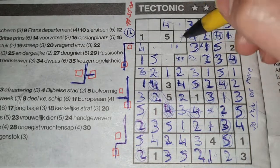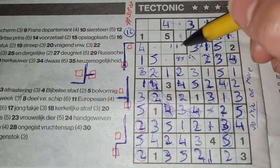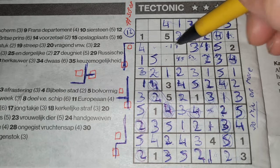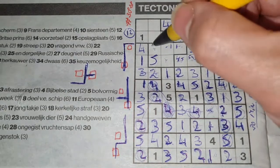Two numbers left in this quarter box for the numbers 1 and 2. Well, it cannot be a 1 here. We have a double 1 there. So the 1 should be here and the 2 goes here. Alright. These two boxes can be 2. That box cannot be a 2. So one box left for the 2 should be here.